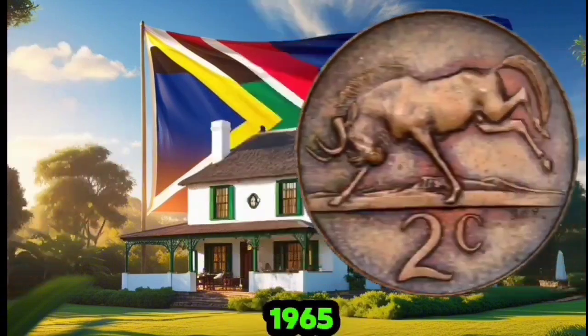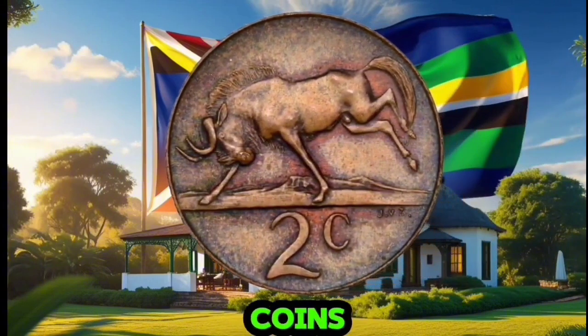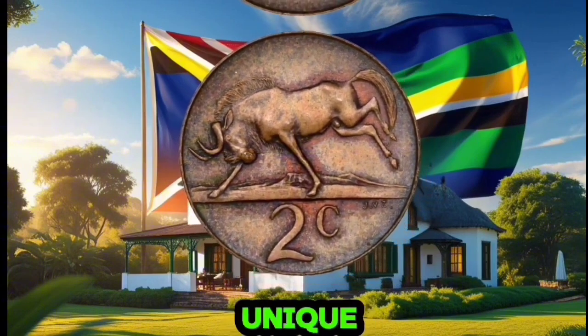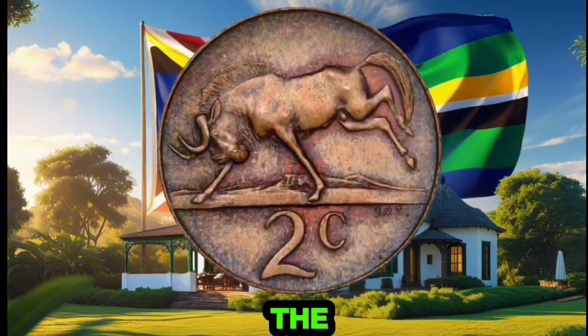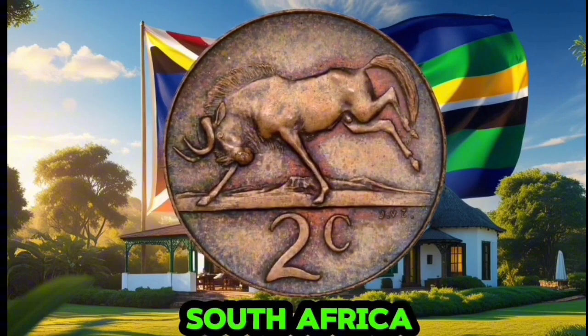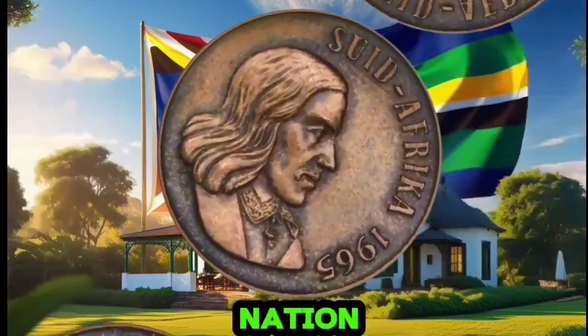The 1965 South African 2-cent coin was part of a series of coins issued by the South African Reserve Bank. The design was unique, reflecting the country's heritage at the time. You'll notice the famous protea flower on the reverse side, a symbol of South Africa, and a lion on the obverse, which represented the nation's strength.